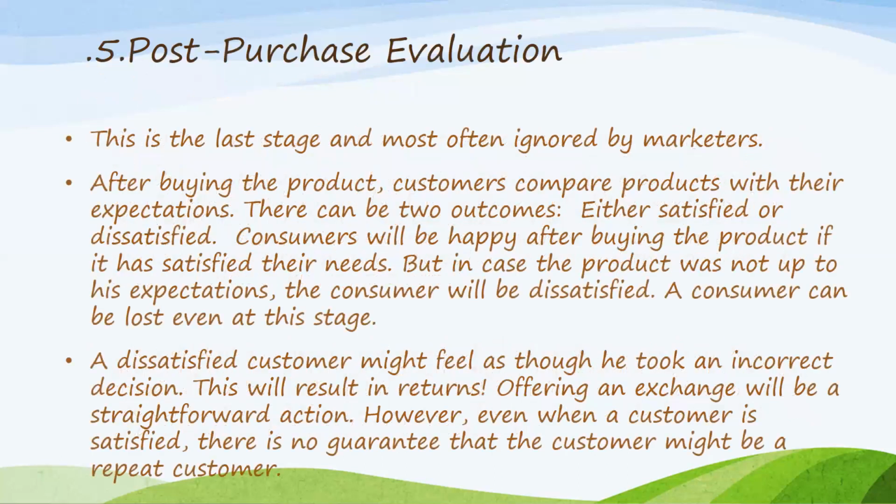And now if he has purchased, what is his post-purchase evaluation? This is the last stage in the consumer decision-making process, and it is often ignored by few marketers. After buying the products, customers compare products with their expectation. There can be two types of outcomes, either satisfied or dissatisfied. Consumers will be happy after buying the product if it has satisfied their needs. But in case the product was not up to his expectations, the consumer will be definitely dissatisfied.